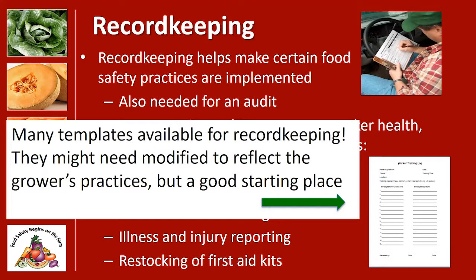I put in a template here, and for everybody on the phone, I want to make sure you realize that there are tons of templates available. So growers that are new to this and are worried about how do I set up my record keeping, I really do want to recommend you look at those templates.